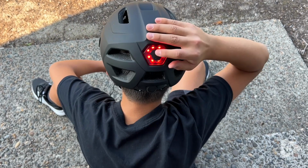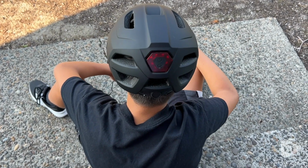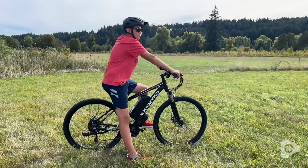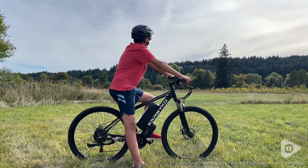So if you're ready to upgrade your helmet or to get a new helmet for the one you love, then we would highly recommend this bike helmet from Silkycaster. And that's our point of view.